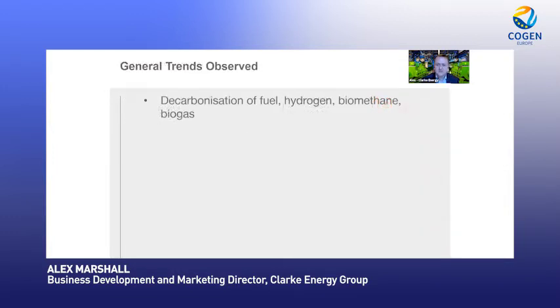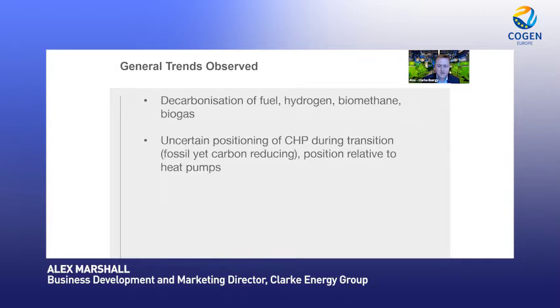So, general trends observed, again echoing some of the comments: the need to decarbonize the fuel source from CHP units, hydrogen, biomethane, and biogas. Also, maybe not so clearly defined in the earlier calls, the uncertain position of CHP during the transition. We recognize that fossil fuels are needed in the short term. It's still delivering tangible carbon savings, as recent studies delivered by the Association for Decentralized Energy in the UK show, for roughly the next 10 to 15 years.